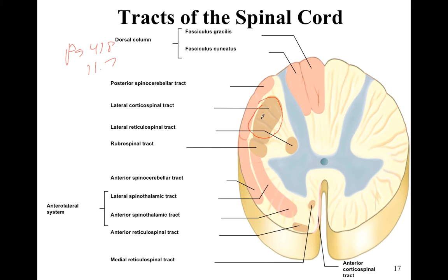Like, for example, for the lateral corticospinal tract, the book is probably way more wordy, but I would just put motor impulses, brain to skeletal muscles. That way, you're not trying to memorize all the words that go with it. So in the book, it's going to be a lot more wordy.